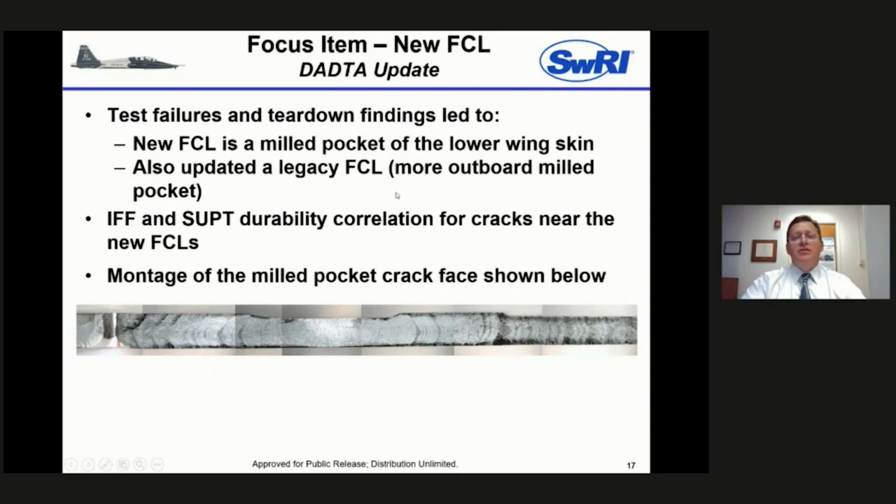Another focus item is taking that new FCL and looking at our durability and damage tolerance analysis update. We looked at the test failures and teardown findings. There was a post-test teardown of the entire wing, so we looked at all locations, even those that weren't determined during NDI during the test. We found the new FCL milled pocket on the lower wing skin.